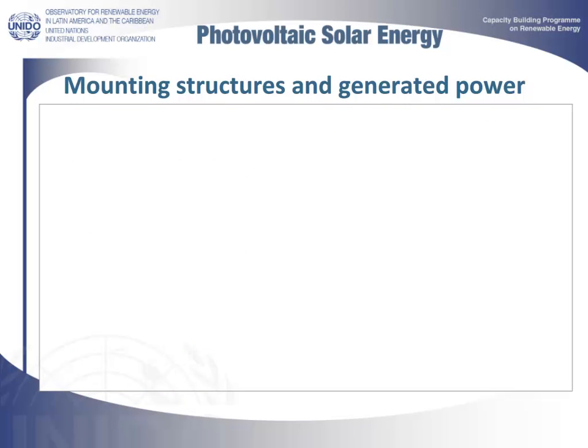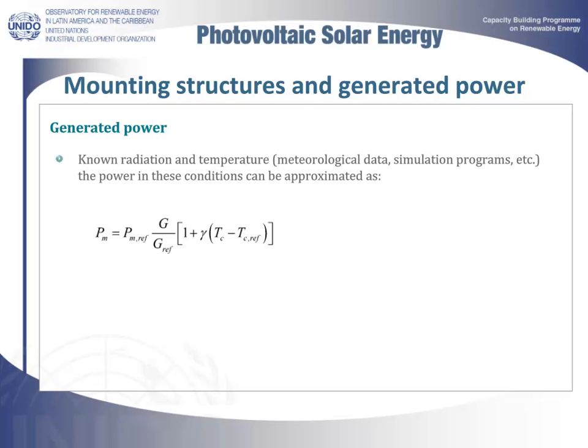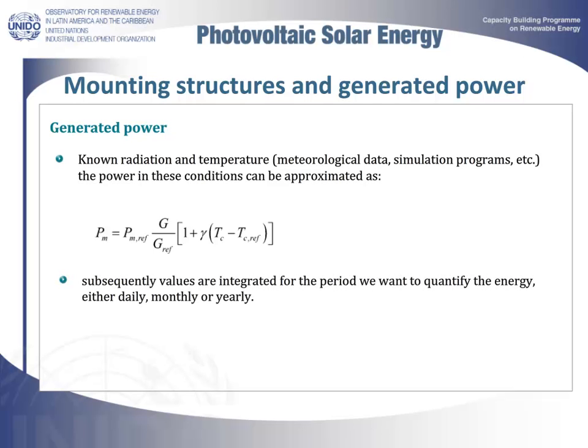The energy generated. The power obtained by photovoltaic generators can be estimated roughly with the equations shown, once the irradiance and temperature data for the locations and conditions of the installations are known. From this, the values are integrated for the period in which the energy is to be quantified, that is, daily, monthly, or yearly.